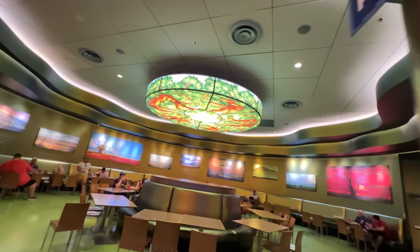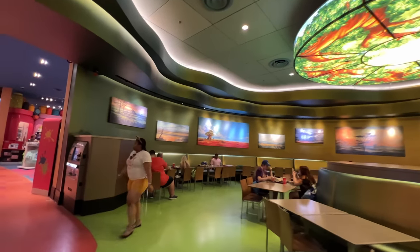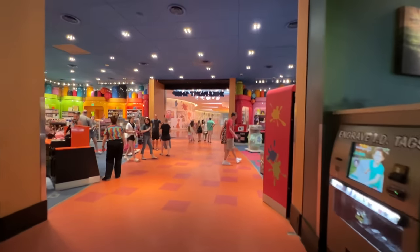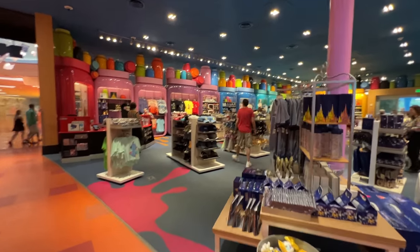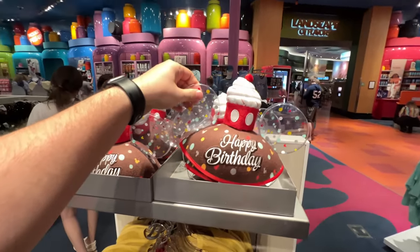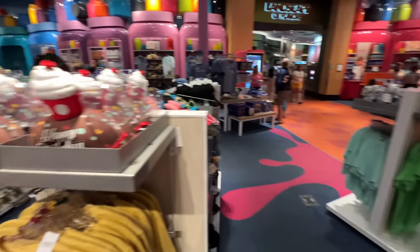Looking around here, you can see more of the jungle area. I love how these lights kind of reflect the area so well. And then savanna pictures going all the way around. As you go back through with the ink and paint shop, you can see the whole place looks like it's, of course, full of ink and paint. And tons of merchandise, you've seen most of it. One of these new ears that I really like, Happy Birthday with the cupcake on top. Imagine walking around the parks with that birthday set of ears on.